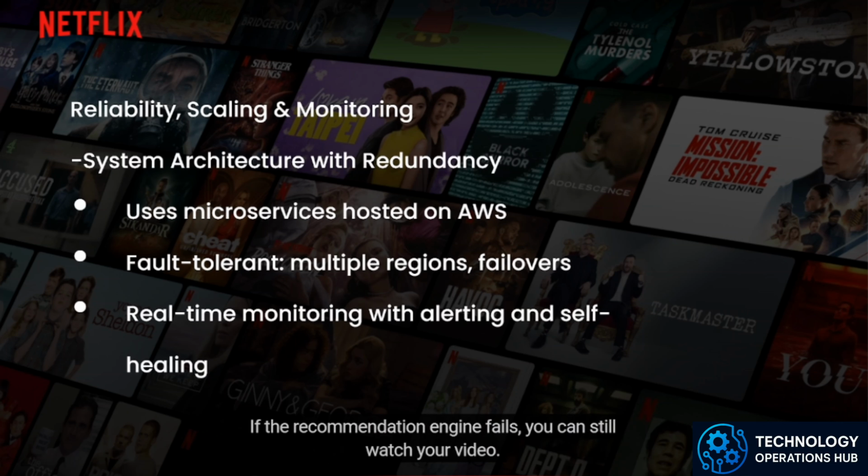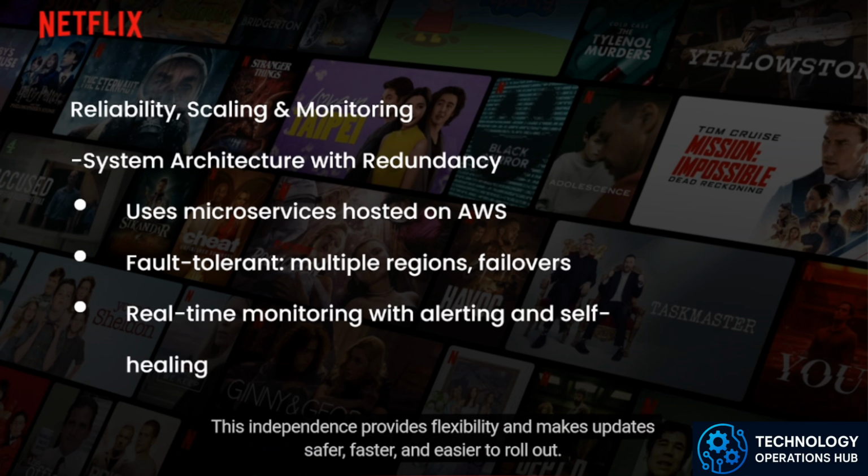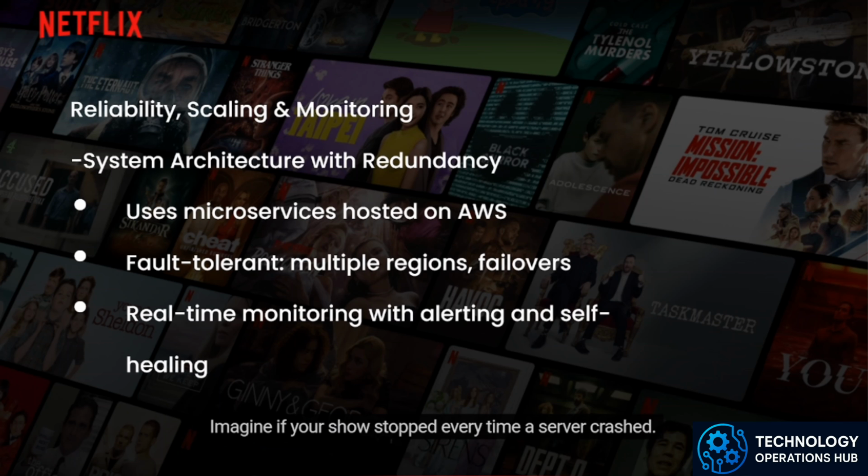If the recommendation engine fails, you can still watch your video. If the payment system is overloaded, your current session won't be affected. This independence provides flexibility and makes updates safer, faster, and easier to roll out. Imagine if your show stopped every time a server crashed. Netflix can lose entire data centers, and you'd never notice. It's built to expect failure and recover from it automatically.